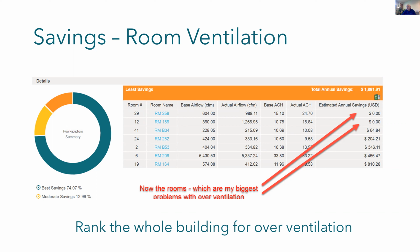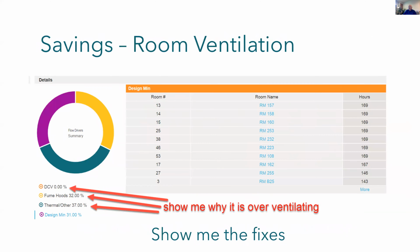So here's two labs that they're not saving anything. And as you go farther down, you see it gets better. So getting this type of information in a dashboard, and what you see here is dashboards, is great because you can take a whole look at the building and just hone in on the labs that are problematic.